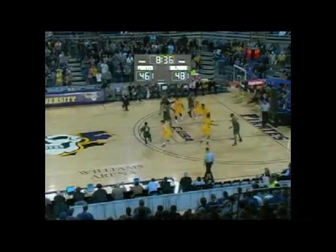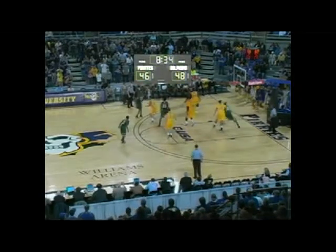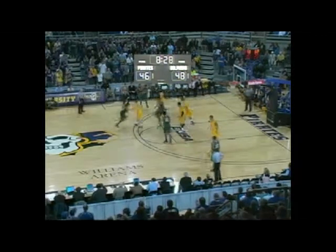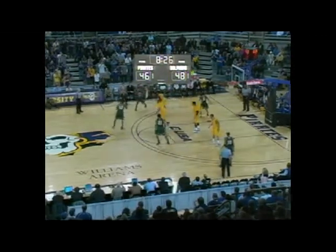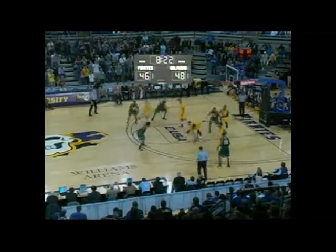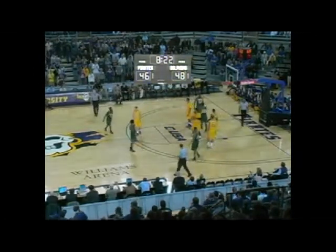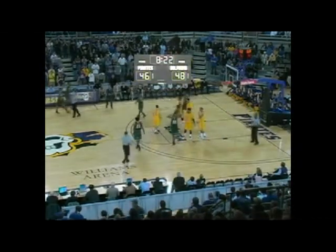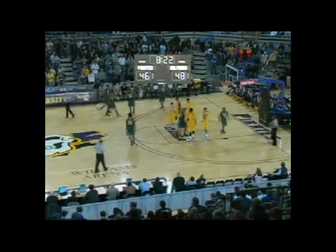48-46, big three by Jamar, it's a 2-point game. Hardy with it, gives it in the corner. McDougal has it there, back to Powell again. Powell backs it out and calls out a set play. Gives it up on the wing. McDougal's got it there to Jeffers. Jeffers back up top. Gives it down low, and Darius Morrow kicks the ball on the pass from Graham. And it stops the clock with 8:22 to go and 14 seconds on the shot clock.